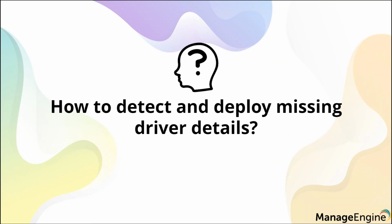There's another question here. How to detect and deploy missing driver details? Now, driver details come into play when you have different hardware-based computers. Say you have Dell machines, HP, Toshiba and Lenovo machines all present in your network. If you can create an image from one computer and deploy it to all the target computers, this is going to be quite a simple task. This is called hardware independent imaging, and we in Desktop Central support this feature.